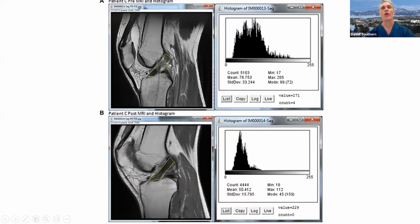This is a before and after. This is a grayscale. This is a torn ACL. It's very dark here, as it should be. And then here it becomes very gray and exploded. This was read by the radiologist as a total tear of an ACL ligament.